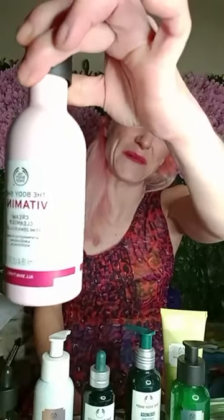So without further ado, I'm not going to go through every single skincare range because there is literally, as I say, so many, but the basic ones that I've got, the ones that I use in particular, so the vitamin E, I did have the cleanser which has gone walkabout.